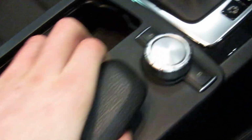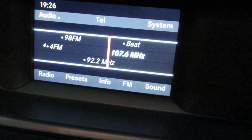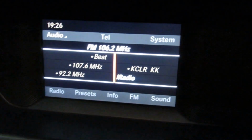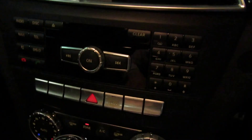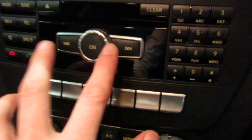Drinks holder in through here. This is your control for the main menu in through here. So things like radio, cancel out of that, and then we can toggle through various menus, so all radio related. Stereo system's quite good, dual zone climate control, so different temperatures on each side of the car. Radio controls in through here, manual.